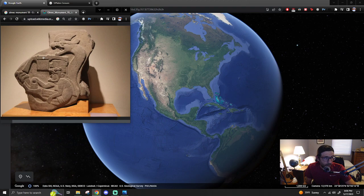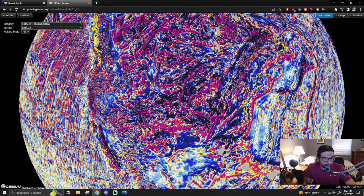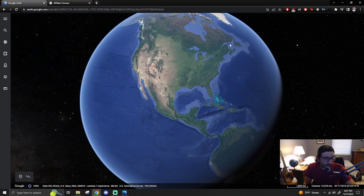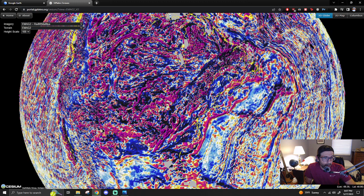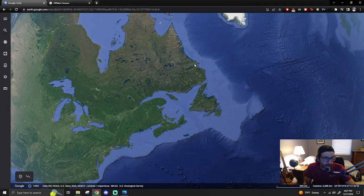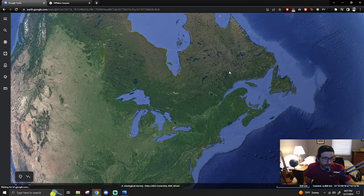And then between, like there's a current going that way and a current going that way. Like in here. Ooh. North of there even though. Like up here. Possibly right through there.